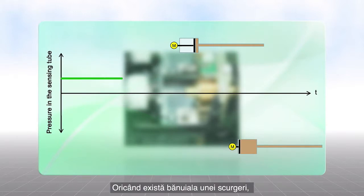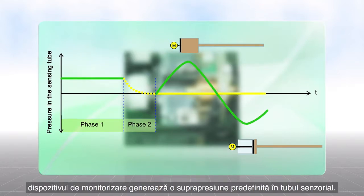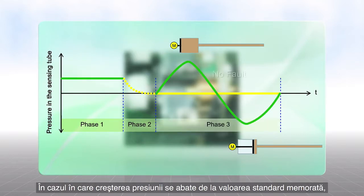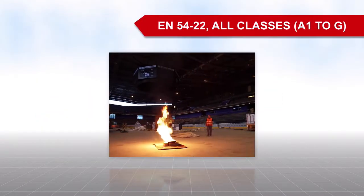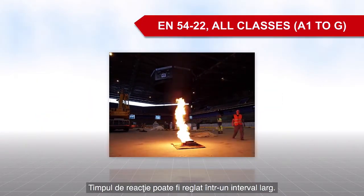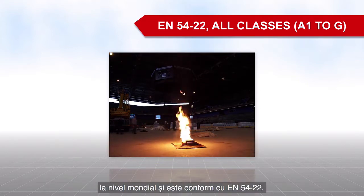If there is a suspicion of a leak and at specific intervals, a monitoring device generates a defined overpressure in the sensing tube. If the measured pressure deviates from the saved nominal value, the computer reports a fault immediately. The response behavior can be set within a large range. The ADW 535 is one of the quickest line-type heat detectors worldwide and also complies with EN 54-22.